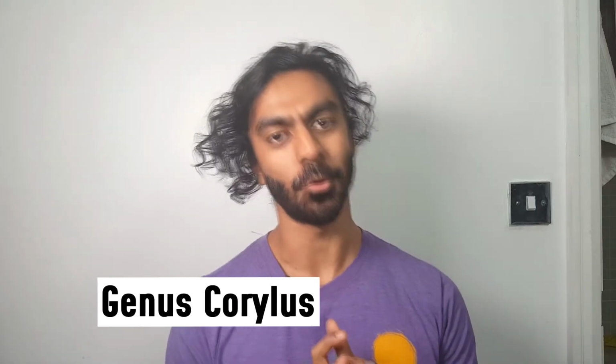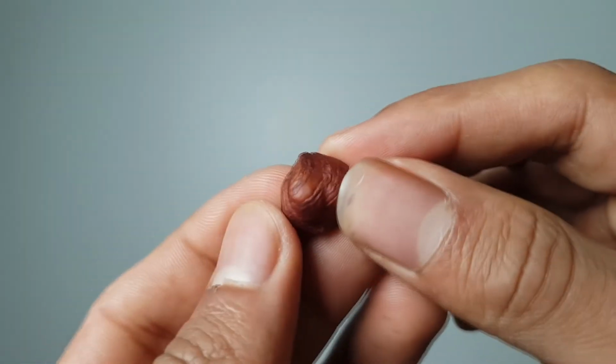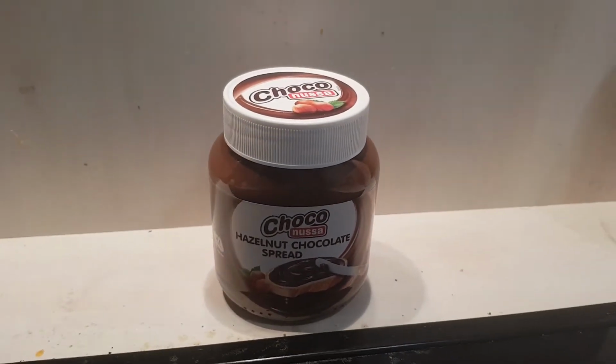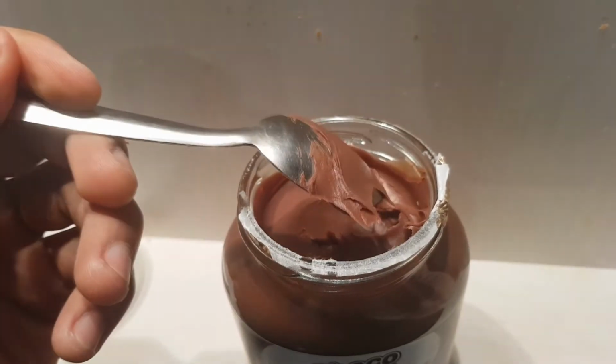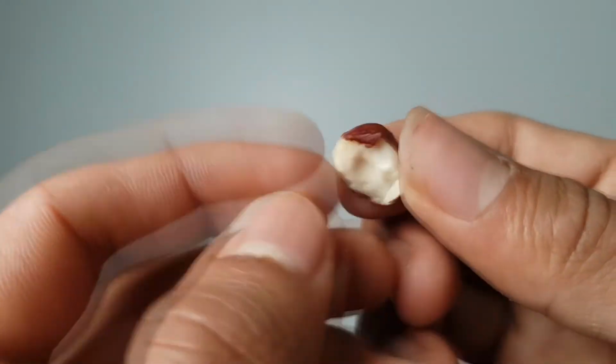Onto the genus Corylus, or hazelnut. I think this is an interesting one because I hadn't actually eaten any hazelnuts until quite recently, and in the past my only exposure to hazelnut was Nutella or hazelnut-based spreads, and it turns out that Nutella is actually 54% sugar and 12% hazelnut, so it probably isn't a good indicator of what hazelnuts actually taste like. I find hazelnuts quite bitter. I don't know if it's just the skin or the nut itself, but they have a bitterness to them, and it's the same thing with walnuts, or Juglans regia.